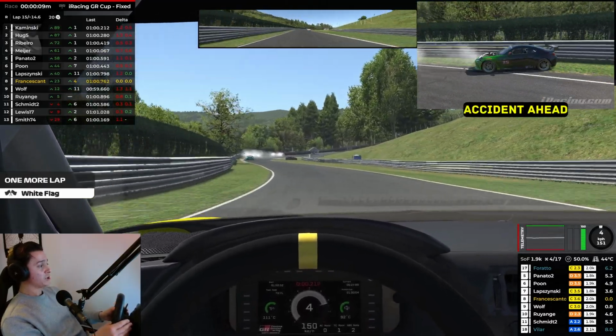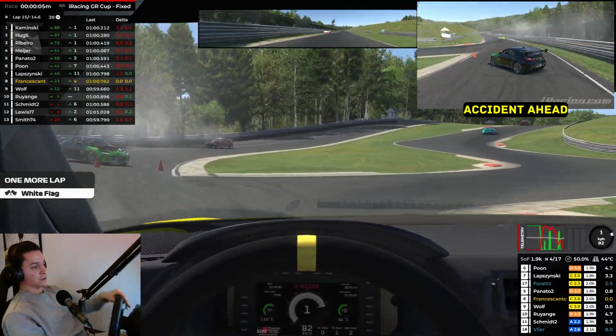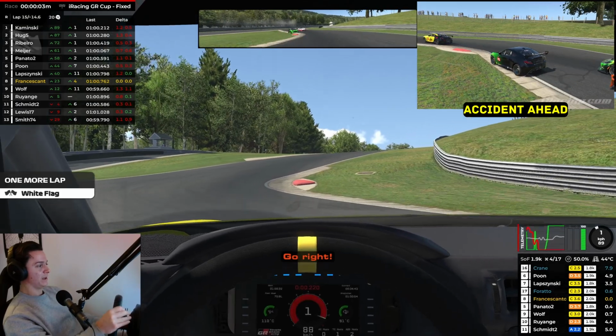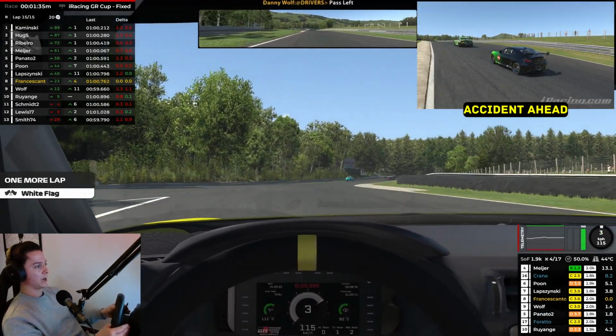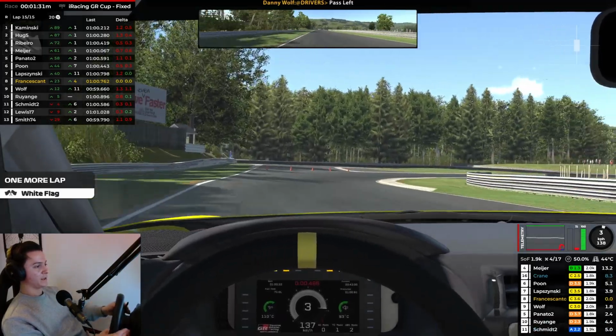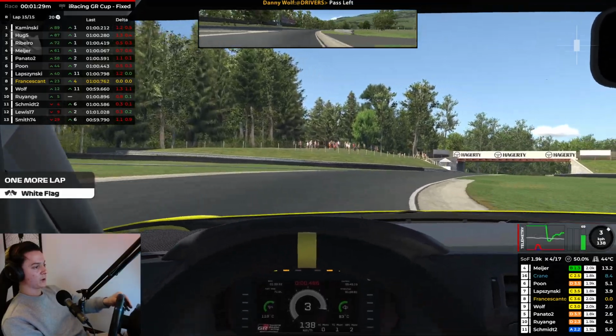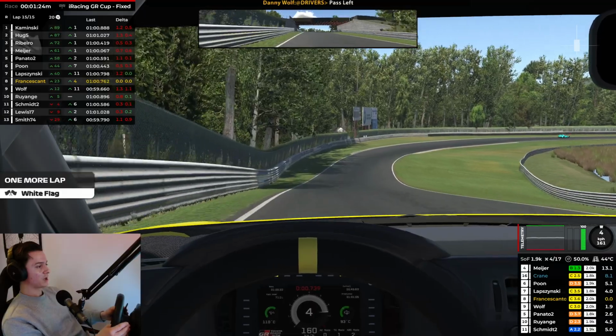Oh, and there's carnage once again. What a shunt at the chicane. And believe it or not... Oh, and the rejoin was also quite unsafe behind. Oh, we'll check all this out in the replays. That was crazy. That was crazy. Again, here at Lime Rock Park, you can just never let your guard down.